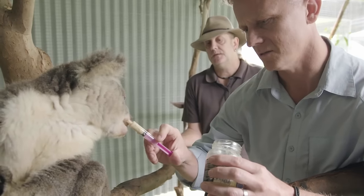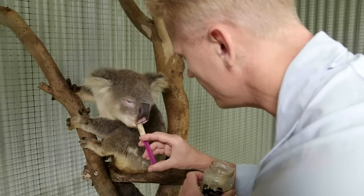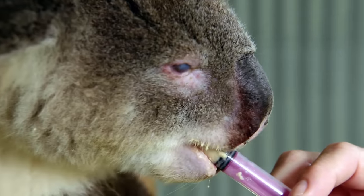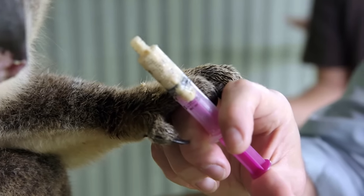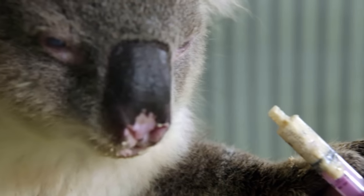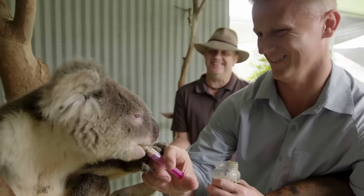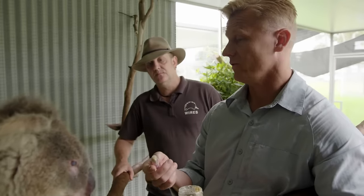What is this? So this is just a supplement to go with his natural diet. Yeah. Just for the extra calories and extra vitamins. Yeah, just to build him up a little bit. Yeah, exactly. Certainly the weight loss itself is a really big concern, and we need to get to the underlying cause for this in the hope that we can turn him around. I'd like to think you're holding my hand in the spirit of friendship, but I think he just wants the food. It's great to see that his chlamydia is improving.